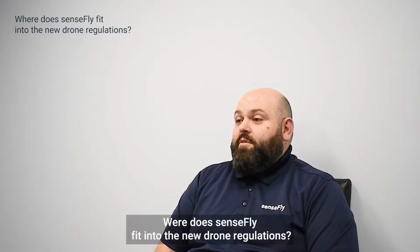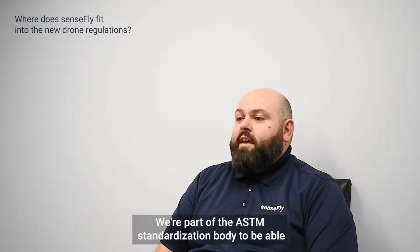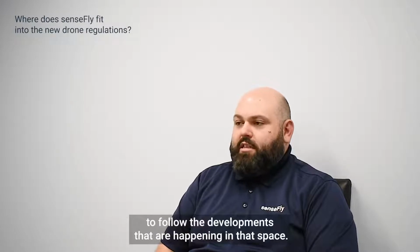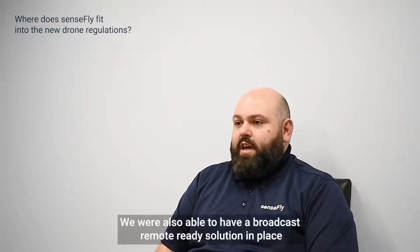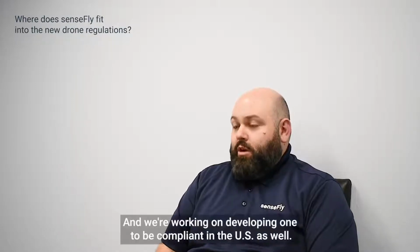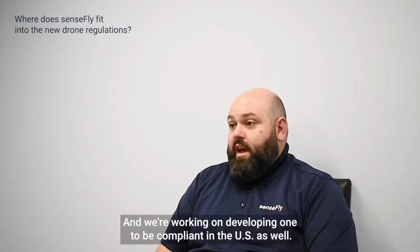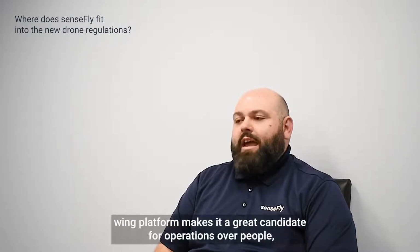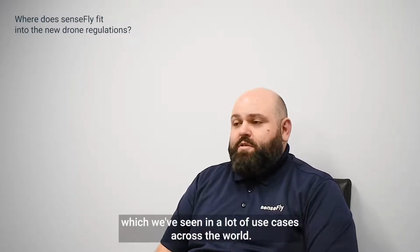Where does SenseFly fit in with the new FAA regulations? Well, we're part of the ASTM standardization body to be able to follow the developments that are happening in that space. We're also able to have a broadcast remote ID solution in place in Europe already, and we're working on developing one to be compliant in the US as well. Apart from that, the foam structure and the lightweight nature of our fixed wing platform makes it a great candidate for operations over people, which we've seen in a lot of use cases across the world.